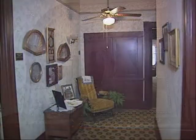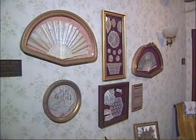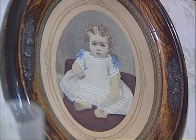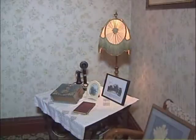You've probably heard the expression, if these walls could talk. Well, we at the Meux Home Museum will make that happen with insights into how the Meux children grew up and how Dr. and Mrs. Meux lived out their lives in our community.